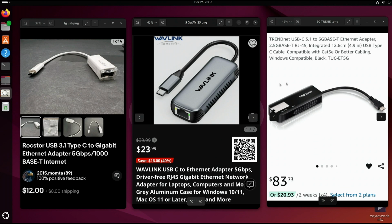So we're going to test the performance of these. Now, when I bought my TrendNet, it was not $83 or $84. I think it was more around $50 back then, maybe even $40. I can't remember. It wasn't this expensive. But I bought it a year ago, and I didn't want to go back in history and see what I bought it at. But let's just see the performance of these.